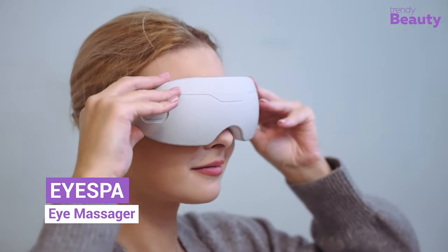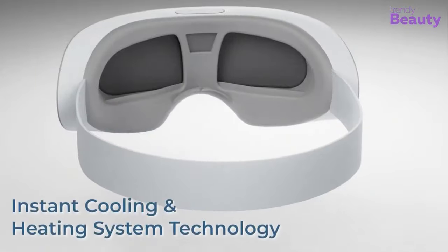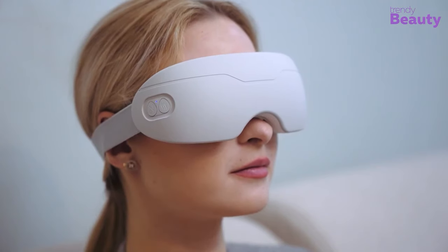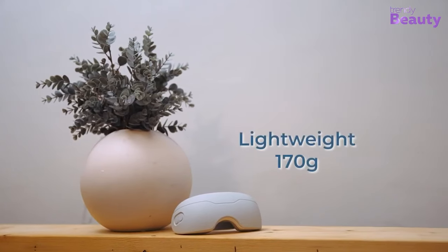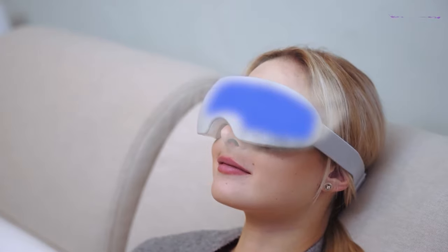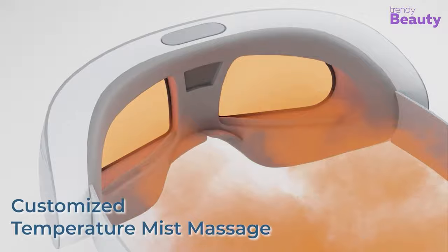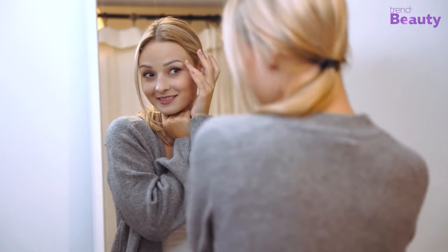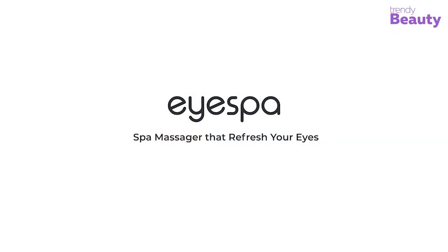Introducing EyeSpa, the ultimate solution for tired and strained eyes. This innovative device combines heat therapy, vibration, and acupressure to soothe and rejuvenate tired eyes. Its compact and portable design makes it easy to use anywhere, anytime. With three different modes and adjustable temperature, you can customize your experience to your individual needs. Whether you're working long hours at the computer or just need a moment of relaxation, EyeSpa is the perfect solution. Say goodbye to tired eyes and hello to refreshed and revitalized vision with EyeSpa.